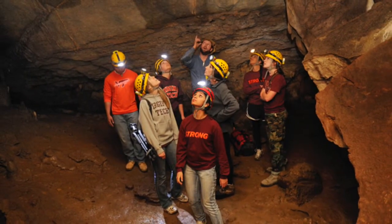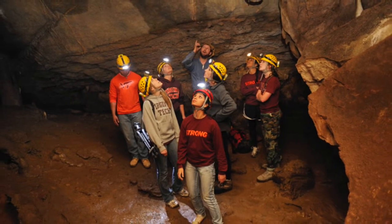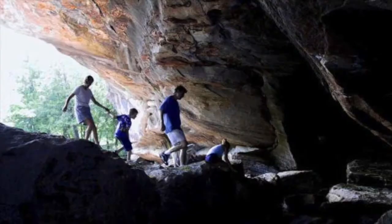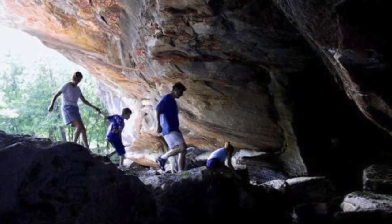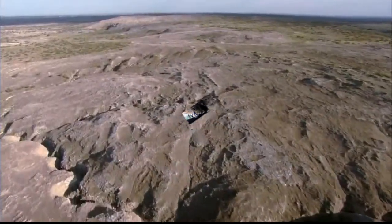Most people don't think of this, but humans can impact caves in a negative way. The lint from our clothing and the oil from our hands can damage the natural structure of caves that have been developed for thousands of years.